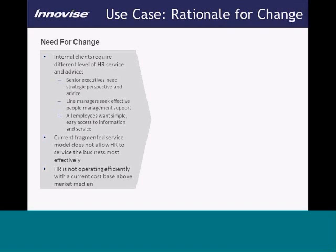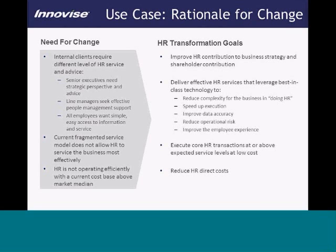In regards to their HR transformation goals, it's about how they improve HR's contribution back to the business. The key takeaway from this slide is that second bullet point within the transformation goals. To them, it's about delivering effective HR services that leverage best-in-class technology to achieve these 5 key business goals. One is to reduce complexity for the business in doing HR, speed up execution in regards to an HR service delivery model, improve data accuracy, reduce operational risk, and at the end of the day, improve that employee experience. So this is the need for change and the transformation goals that our customer had set themselves to achieve.